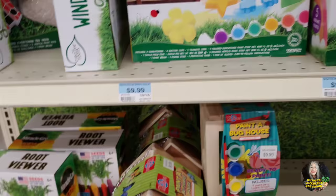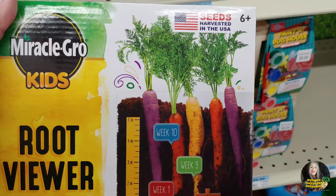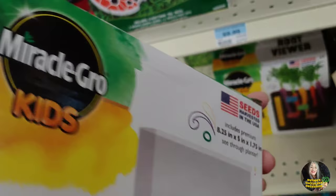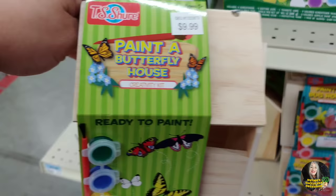I mean, my son is too old for that, but for those of you that have younger kids or grandkids. Oh, that's cool. A butterfly house. That's nice.